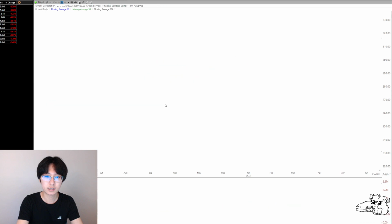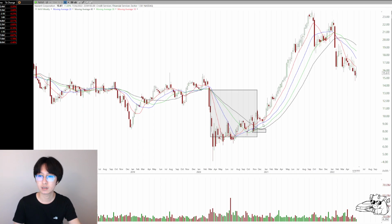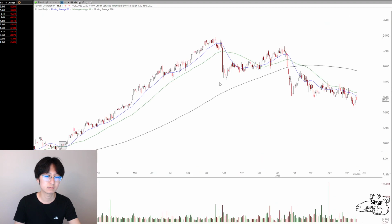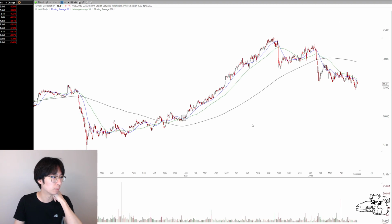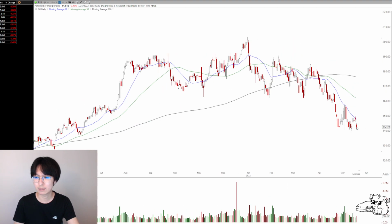Next one is Navy, NAVI. It's a financial service stock. Seems like we're approaching levels of potential area of where buyers or sellers may or may not show up. So there's higher risk in this one. I'm gonna avoid. PKY gapped down pretty well.